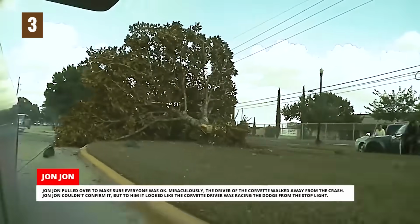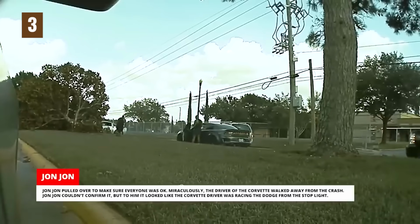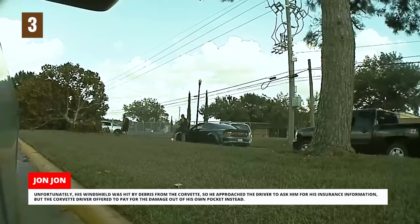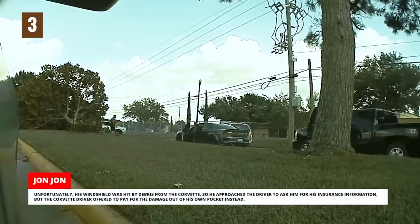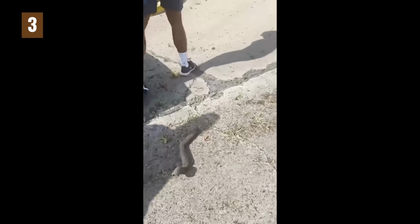John pulled over to make sure everyone was okay. Miraculously, the driver of the Corvette walked away from the crash. John couldn't confirm it, but to him it looked like the Corvette driver was racing the Dodge from the stoplight. Unfortunately, his windshield was hit by debris from the Corvette, so he approached the driver to ask him for his insurance information, but the Corvette driver offered to pay for the damage out of his own pocket instead.